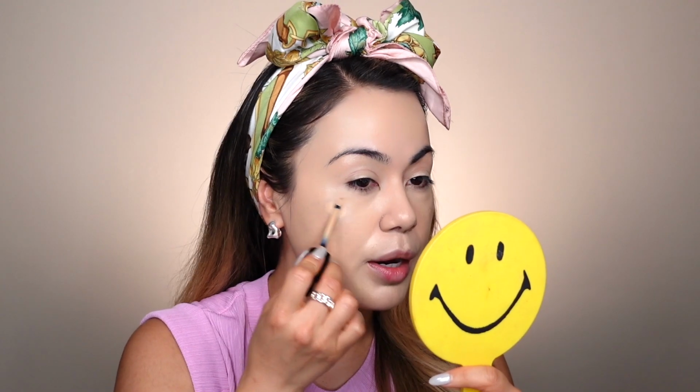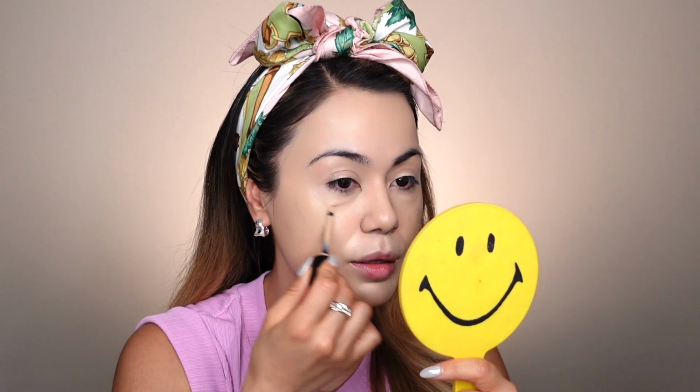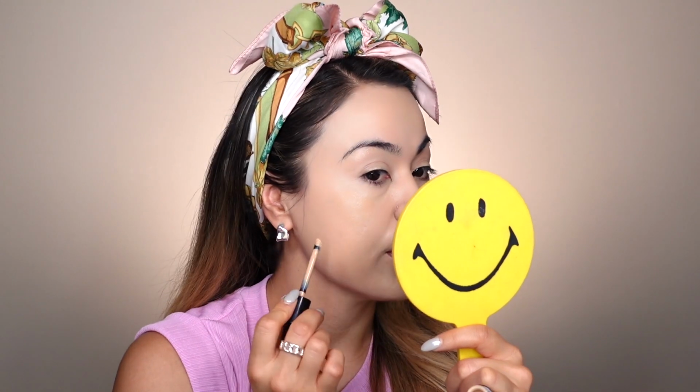I'm gonna go in one more time, adding another layer of this concealer on my hyperpigmentation and any little spots, sunspots that I may have, or freckles, just so I can make sure it is nicely covered.